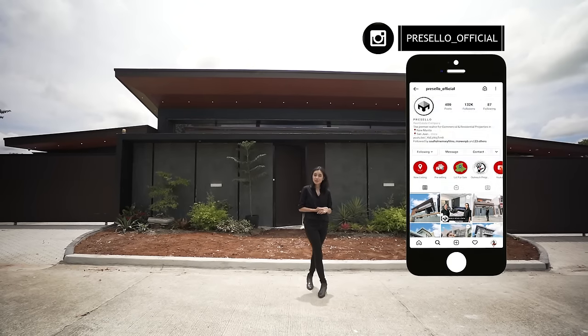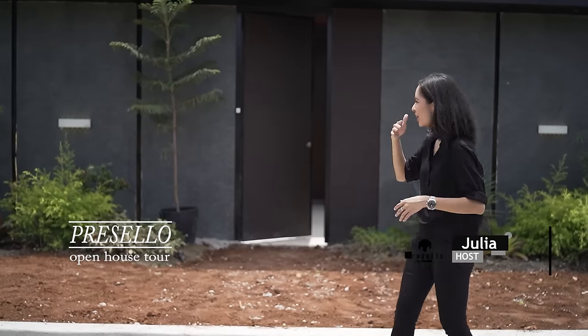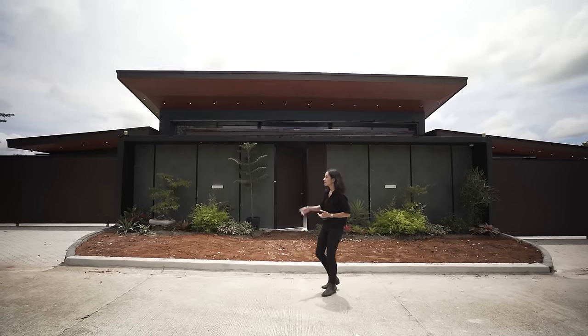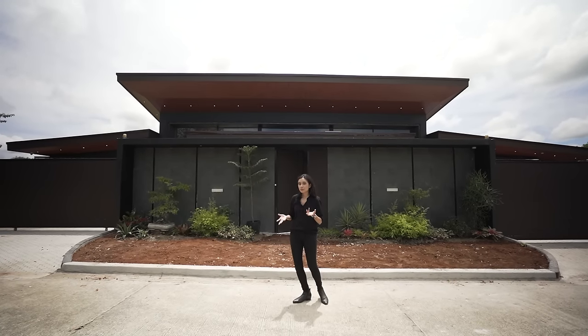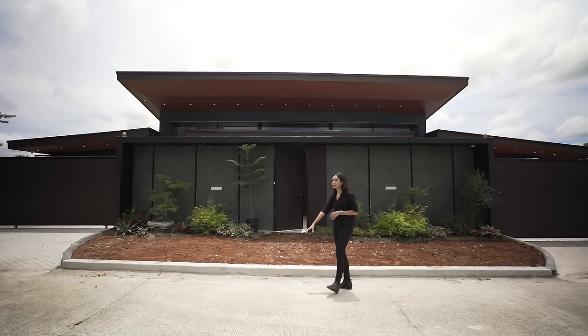My name is Julia, and welcome to another Presello open house tour. Maliwanag. Okay, so this is your facade. Very nice, modern, and neat. But again, as I mentioned earlier, it is pre-selling. So, mga 90%, 95% done pa lang siya. So, yung front yard mo, hindi pa tapos.